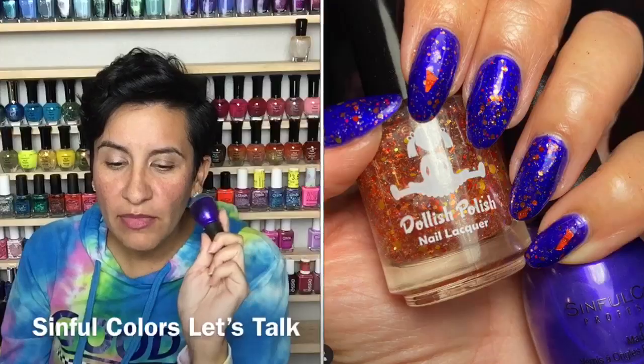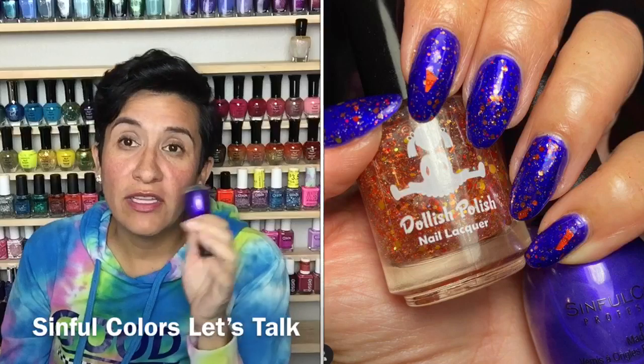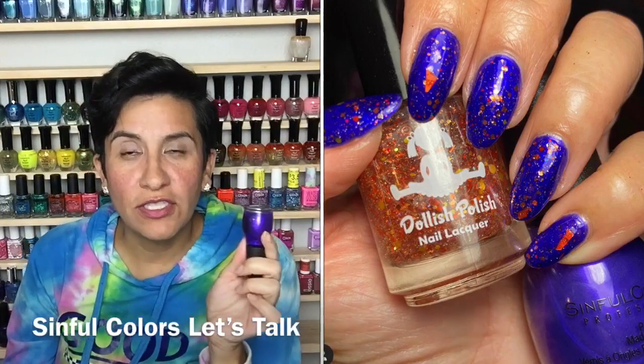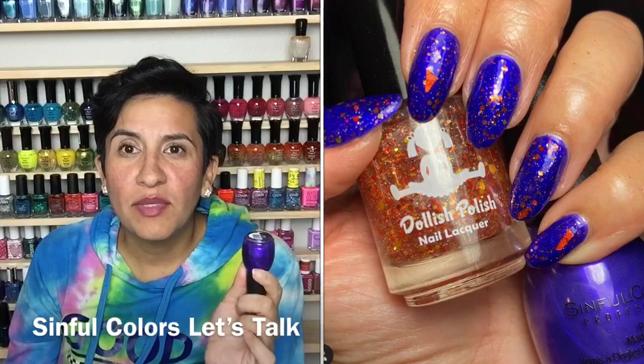Next up is from Sinful Colors again, and this is Let's Talk. I know this polish has been around forever. This is Sinful Colors Coraline, or at least used to be. How I never had this is beyond me. Claire Gray featured this on her channel, and I was just like, how do I not own this? And I was completely in love with it.